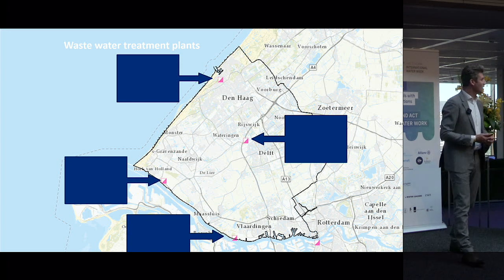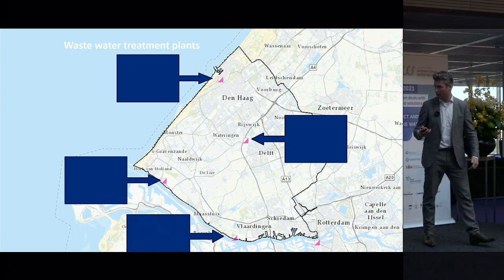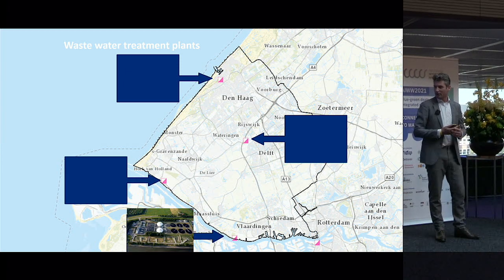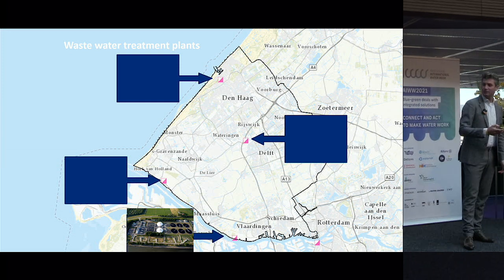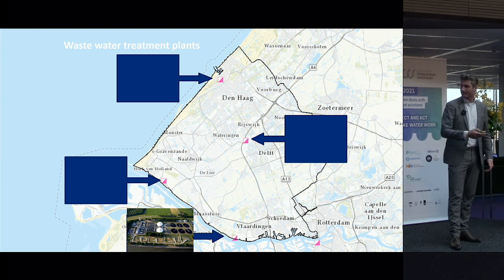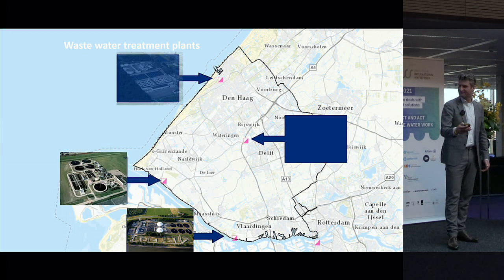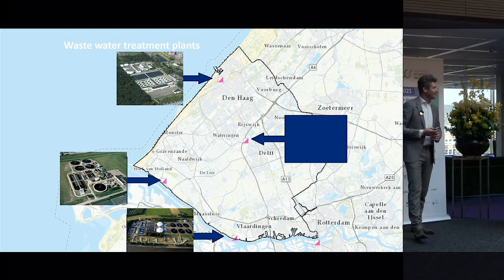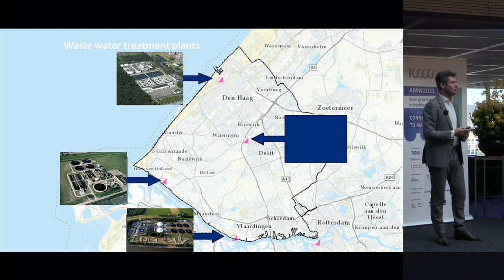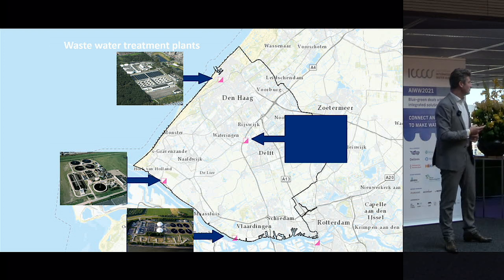This is not the only one we have as the local water authority. We also have one in Vlaardingen, the wastewater treatment plant de Grote Lucht. Also one in Hoek van Holland, Nieuwe Waterweg. And then we have, of course, the wastewater treatment plant Houtrust.